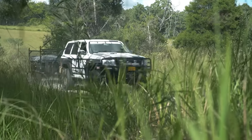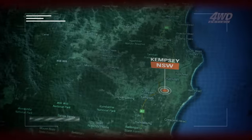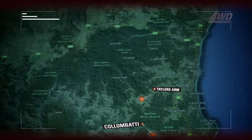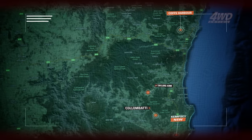Graham's excited. We all are. We've got a real tough trip planned. It extends from the tracks right here in Collumbatty State Forest, just outside of Kempsey, up past Taylor's Arm, and then onto the awesome Pryor's Track and Rover Track in Coffs Harbour. This is going to be great.